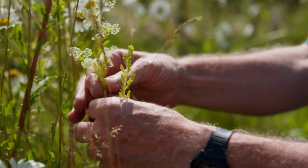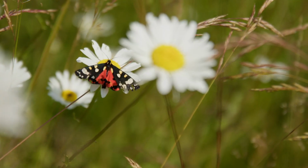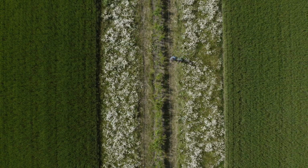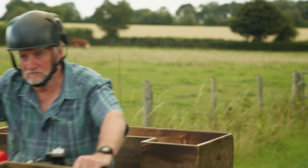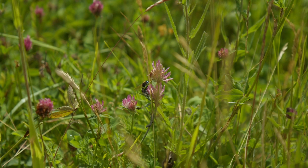For over 50 years, I've been working in the science of crop production, and my passion has always been about increasing wildlife alongside profitable agriculture. In this series, I'll be exploring practical ways that farmers can reduce their carbon footprint, make best use of pesticides, and help bring wildlife back to their farms.